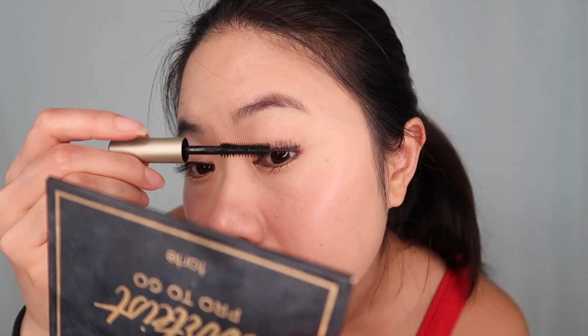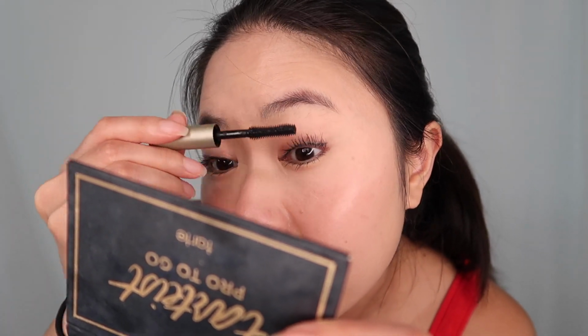There's what my lashes look like. This one has the mascara on it. The left one does not. So there's the look with the mascara. And I will say, guys, I don't hate it. For a non-waterproof mascara, I honestly don't hate it, which I'm really surprised by.